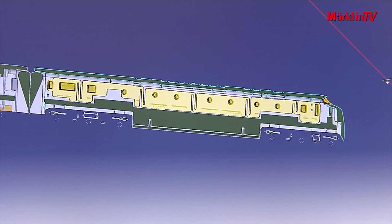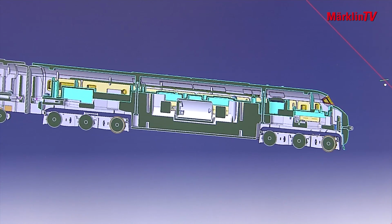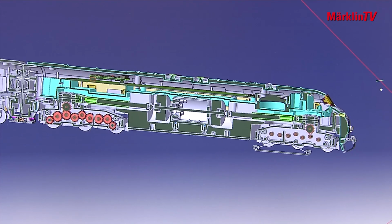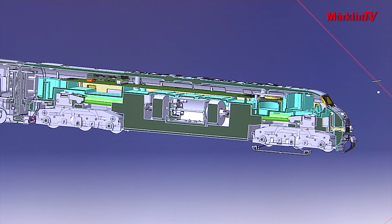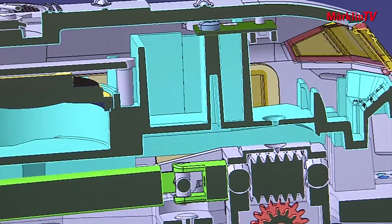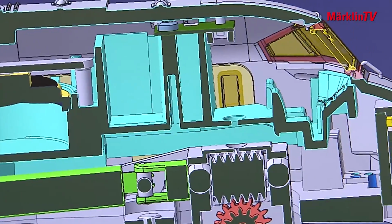Where is the RAM's drive located? You can see the motor located inside the power car here. Both trucks are driven by means of cardan shafts. The power car also houses the speaker and of course a realistic fully equipped driver's cab.